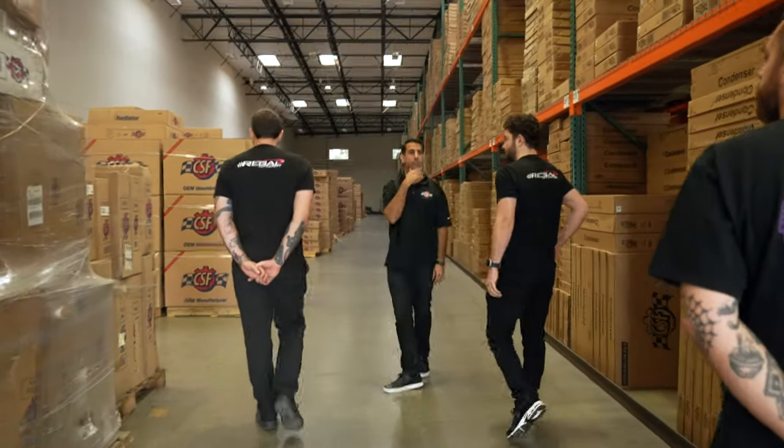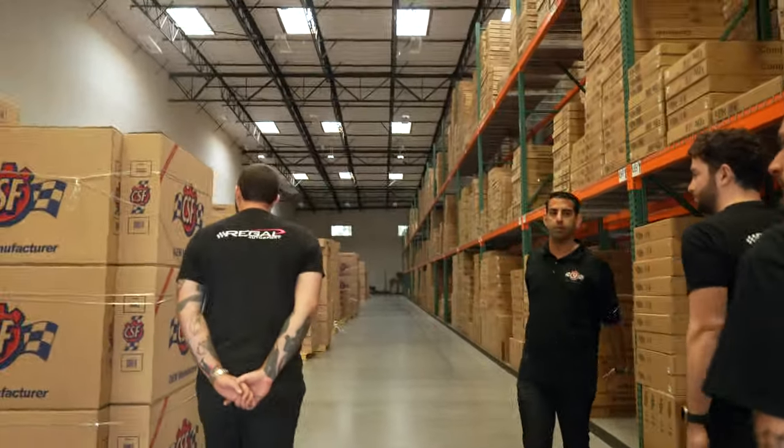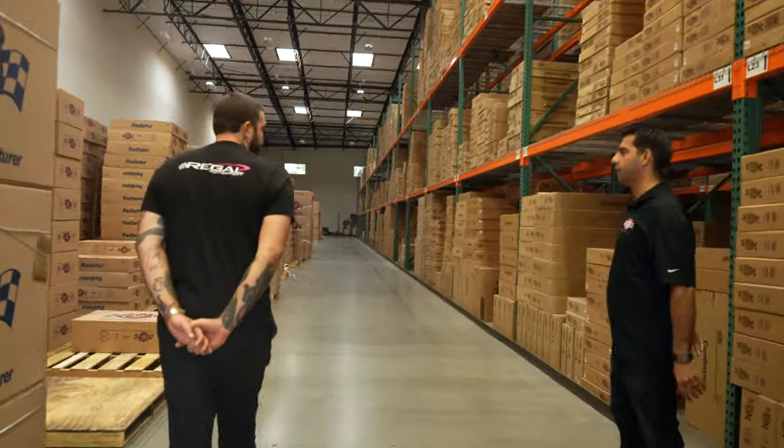All your 2 and 3 ton American diesel truck stuff. So really big boxes and super high volume. This is what America's kind of built on, all the truck rads.